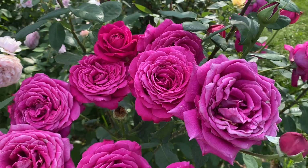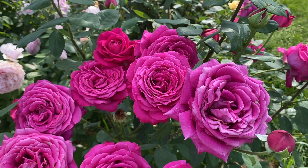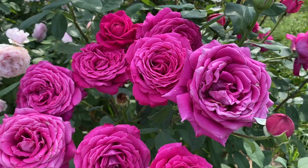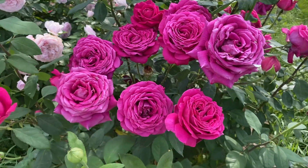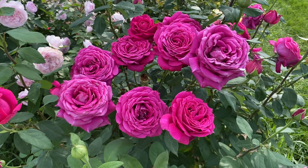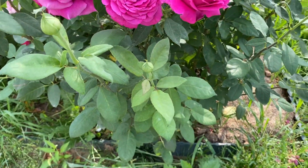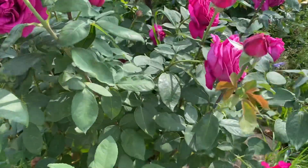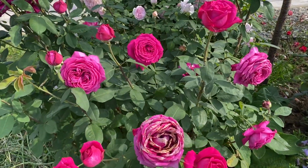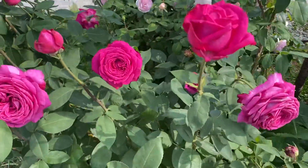It has an intense, deep, sweet fragrance, with some notes of maybe citrus, fruit. The main notes are fruity. The bush and the leaves are pretty resistant to diseases because, as you can see, the bush is pretty green. Leaves are still on the branches, but on a lot of my other varieties, they are already without leaves at all. So this one is pretty resistant.